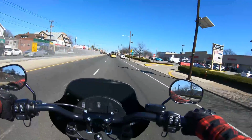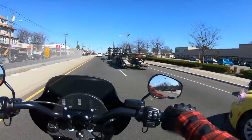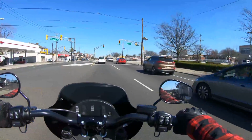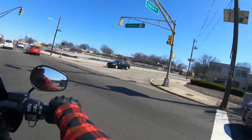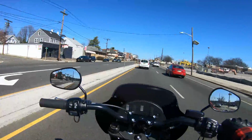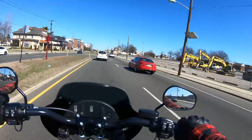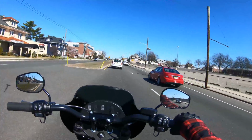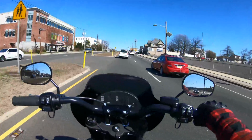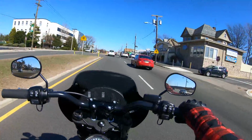It is a lovely day today. Blue skies, clear skies, a little chilly. It's all right, about 50 degrees today. It is Sunday. It is very quiet out, as you can see. A lot of people aren't out due to everything that's going on right now with the coronavirus. So roads are practically clear for a Sunday. So for us riders, that's a plus.